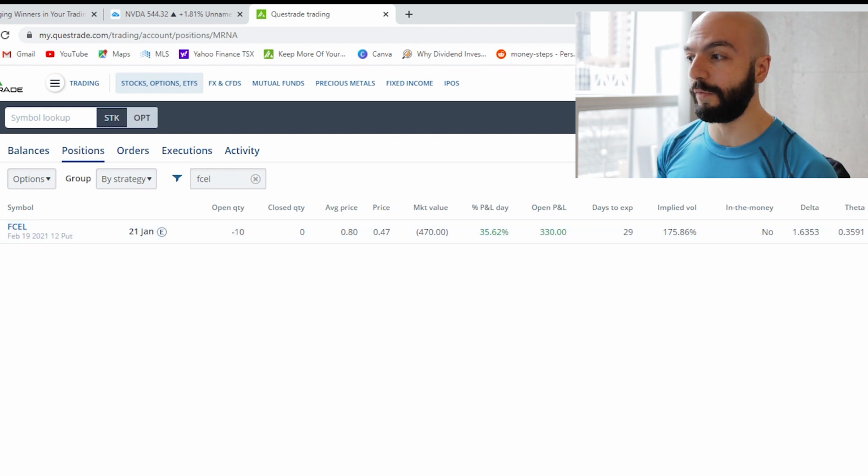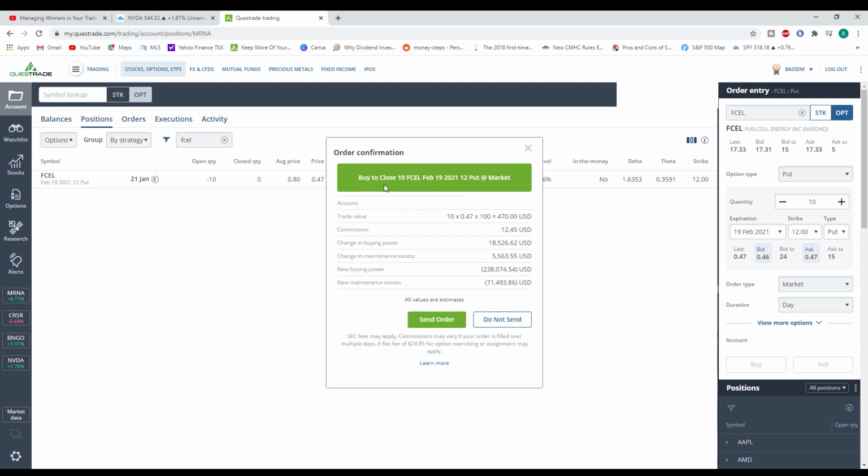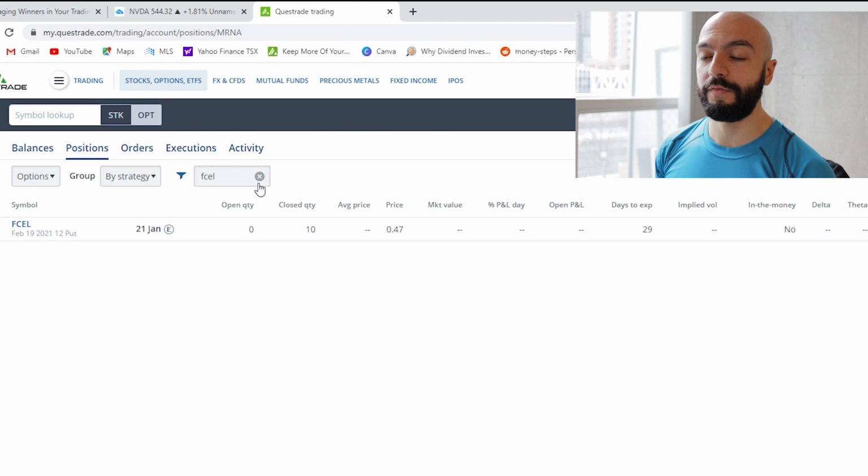I'm buying them back for $470. Let's just go market, buy to close. I get some of my buying power back, so I don't count this as losing $470. Like, this $800 wasn't mine to begin with. Let me close that out. I feel better once these are all closed and ready to go.